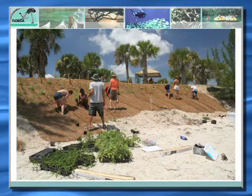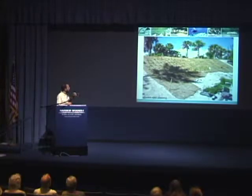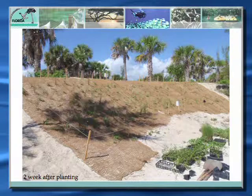We then got some volunteers from FIT to put various species of native plants in there. The idea being that these plants, as they grew, they were all ground covers, and they would mesh together and help to hold in that soil. So this was about 2 weeks after planting. It was in July of 2011 we did the initial planting.